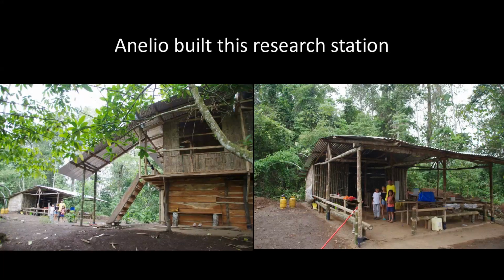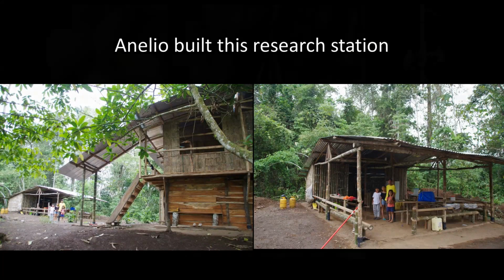Anelio is a family man. He has three children, and this is the research station he built. So anybody who's interested in visiting the Choco, I don't really know what kind of research people are working on in this research group, but if you have any interest in rainforests in the Choco area of Ecuador, this is an open place. It's all organized. It's a very wonderful place. I spent many days there with Anelio, and it's a great place.